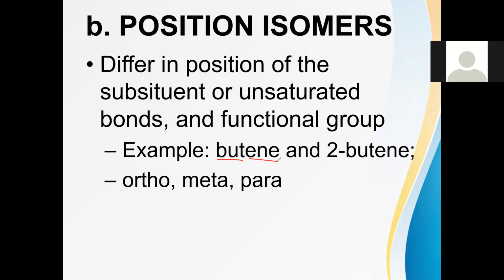But means 4 carbons, and the ending is -ene, meaning it is an alkene, with the presence of a double bond. So when you call it 1-butene, it means the double bond is found at carbon number 1. Okay? Wait a moment. It's still 4 carbons, so let's add hydrogen. This is CH2, 1, 2, 3. So CH, 1, 2. This is CH2. So this is the so-called 1-butene.